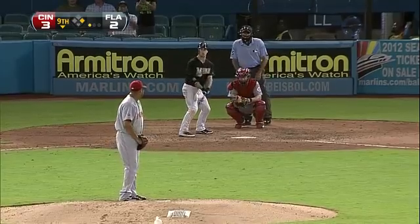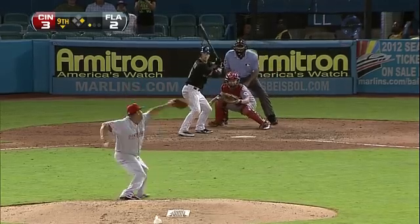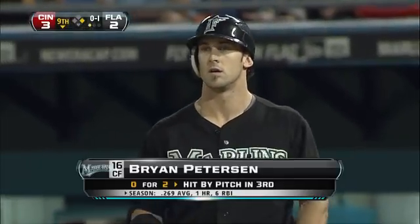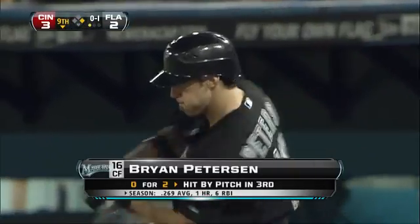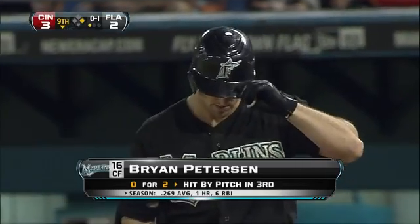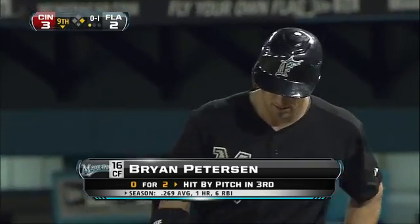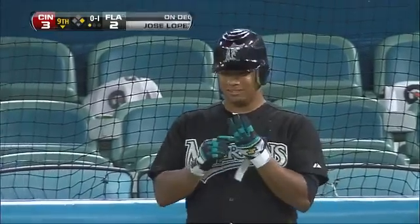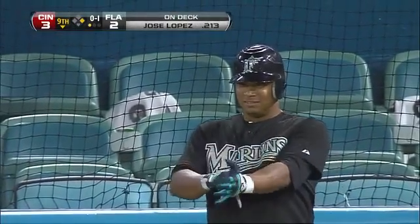Fred Lewis in left field made a good play to get to that ball and then come up and throw to second base and keep Gabby at first base. Now you've got Peterson. First pitch swinging. He was trying to win it with one swing, and it's 0-1. And the Marlins have some options as pinch hitters from this point forward, and one of them, maybe the hottest, is on deck, and that is Jose Lopez.